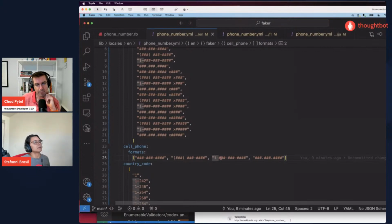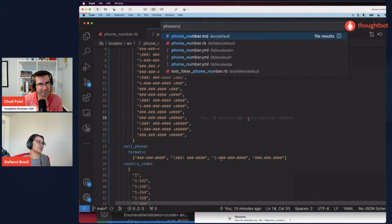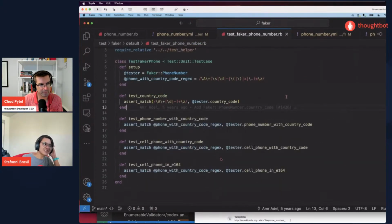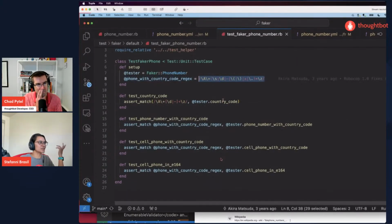I haven't worked on Faker before, but specs for this would be ridiculous because you would be randomly generating something. That's an interesting point, because the way that, especially for those generators, is we basically just test that it's here in this regex, because it would be insane to verify specific results.